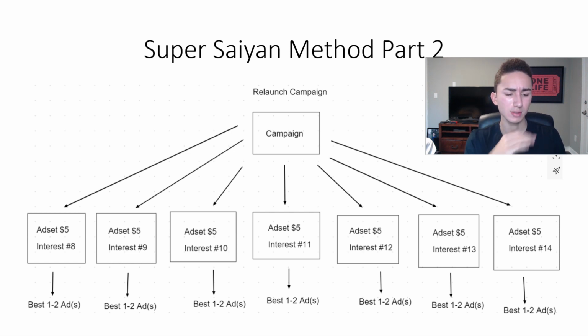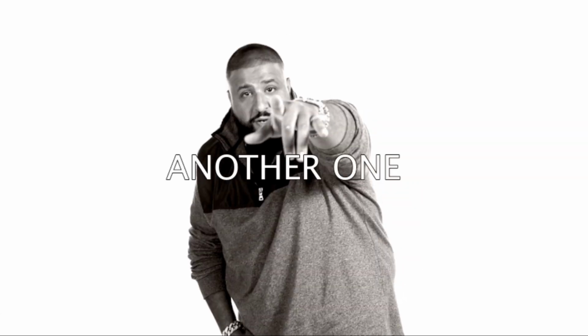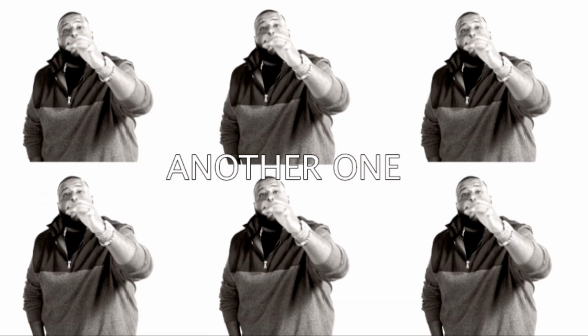If it's just 2 audiences, okay, that's cool. But the reality is, in order to scale a product to $100,000 a month, you need to have multiple audiences, more than 2, more than 5, or at least 10 that are doing insanely well for you. And the only way to have 10 plus audiences killing it for you is testing more than 10 plus interests. You should be testing 40, 50, 60 different interests, and that's a lot of relaunch campaigns.